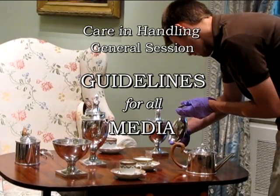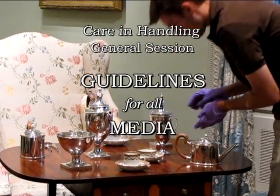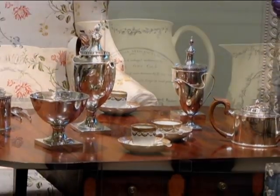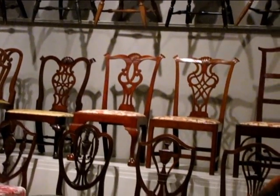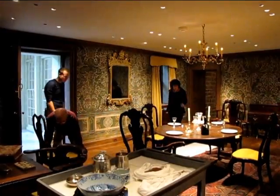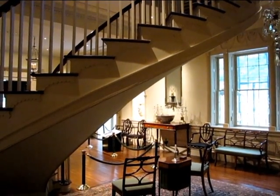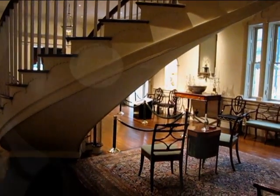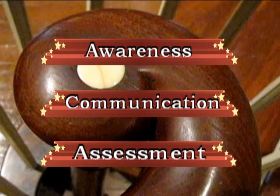How do you approach and pick up an irreplaceable object? This question becomes more complicated when the object is surrounded by other irreplaceable objects. When considering collection safety, your state of mind is an important factor. In a gallery setting, artifacts are safely placed on a plinth or pedestal or placed under a vitrine. When we enter the collection, we introduce risk to the safety of the objects. To reduce the risks to the collection from our interactions, keep these 3 topics in the forefront of thought and activities: personal awareness, communication, and risk assessment.